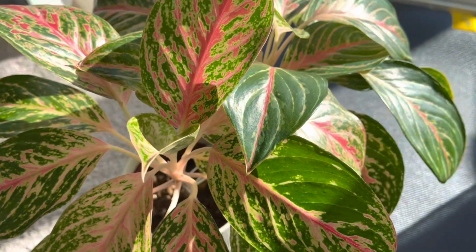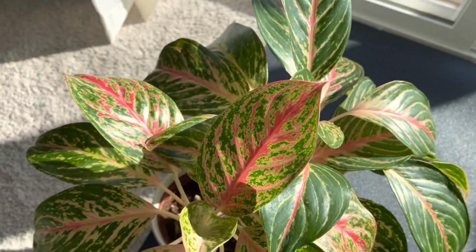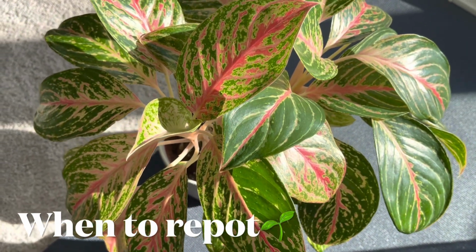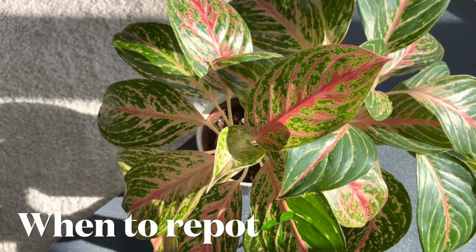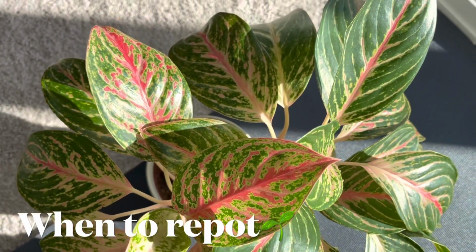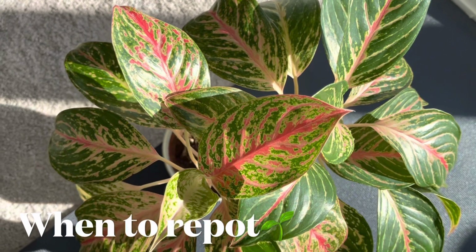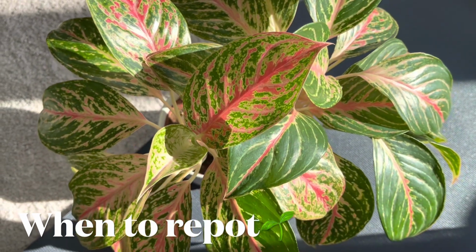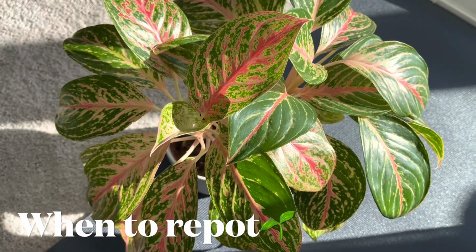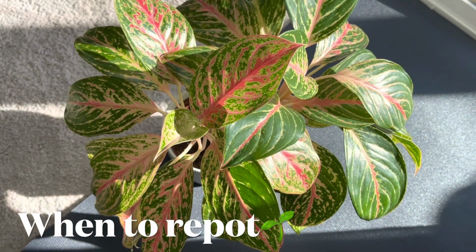And when it comes to repotting your Aglaonema, these plants are actually slow growing plants, which means that they don't become root bound too quickly. You don't have to repot them frequently. I think once in every 3 years, or whenever they are root bound, then you can repot them.